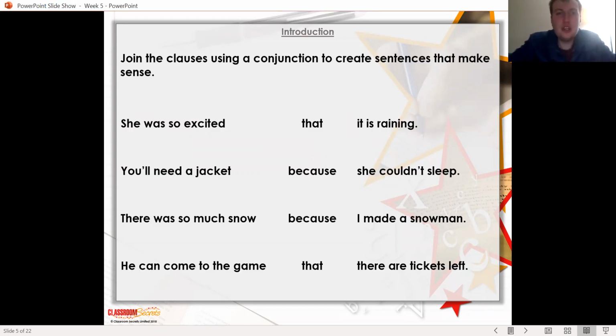Right, so join the clauses using a conjunction to create sentences that make sense. So you've got 4 sentence starters here, 4 conjunctions here, and 4 sentence endings here. So you need to match them all up so that it makes sense, because it doesn't make sense for it to be, she was so excited that it is raining. It doesn't really work, okay? So pause the video, off you go.